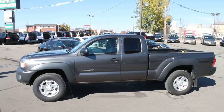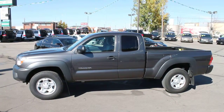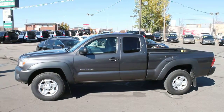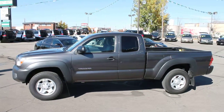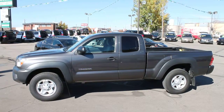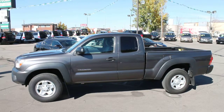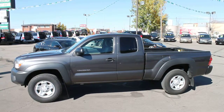Even if you've been pre-approved, come down and let us finish the process through our office. We'll save you the time and hassle of finishing the phone calls and trips to your credit union. Come down, test drive this 4x4. And we'll show you why so many of our customers are referring their friends and families to Forest Motors.